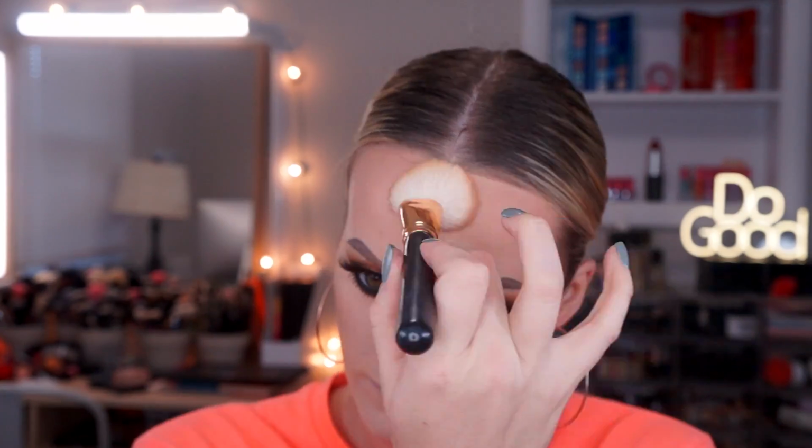All right, so for bronzer today, in the spirit of using things I haven't used in a while, I'm gonna use a bronzer I haven't really used except for a couple times since I got it, and it's the Morphe bronzer in the shade Staycation. It's one of the newest colors they put out, and I am gonna focus more on the matte side of this bronzer because it does have a more shimmery side.